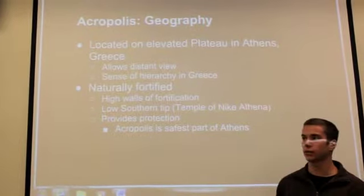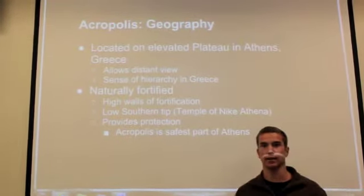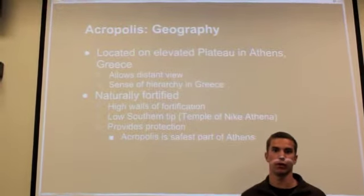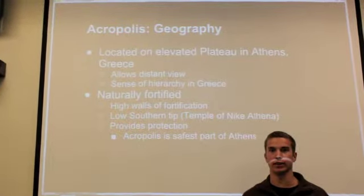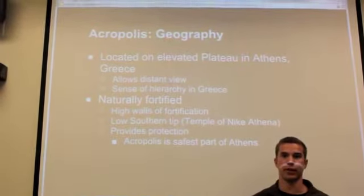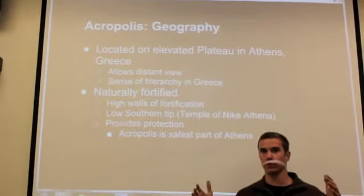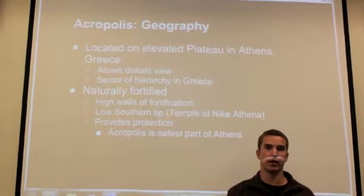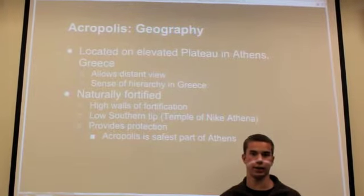This gives you kind of a distant view over Athens and the sense of hierarchy, say for an invasion or somebody coming to attack, which then brings in how it is a naturally fortified structure, which has high walls of fortification. However, the Temple of Nike is set lower down, which makes it vulnerable for another attack.